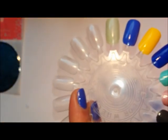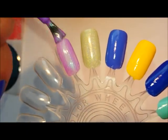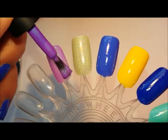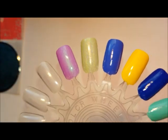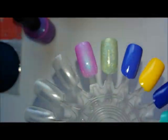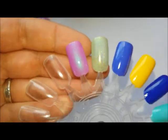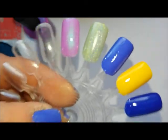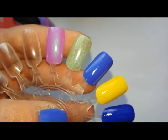So let's have a quick swatch of this. Kind of doing 2 videos in one here, but it just didn't seem right to do a separate haul video with just 2 polishes and a little stamping plate. Whew, that's beautiful. Wow. Turn the light off. You can really, really see that shimmer in any kind of light. I'm going to let them dry, come back and do a second coat just so that you can see them a bit more opaque.